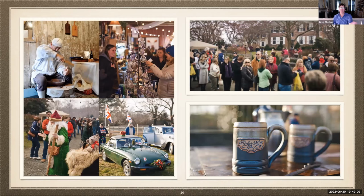So you have Scott Gold, who's a Pennsylvania gold woodworker, one of the best in the business. Guy's a rock star. Gene Joseph, killer glass blower from Philly. Father Christmas, who was a storyteller for kids at the event. British car show, lines galore.